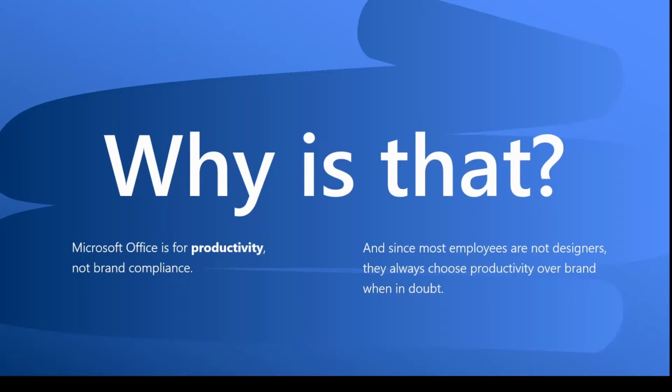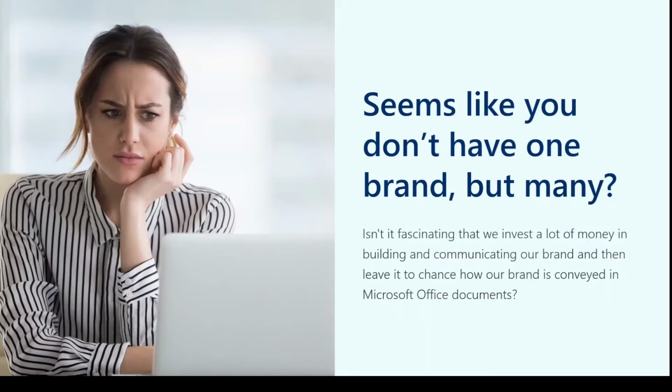Well, you're not alone, by the way. It's a widespread challenge, but quite simply put, Microsoft Office is used for productivity, not corporate design compliance. And since most employees are not designers, they will take the path of least resistance and choose productivity over brand compliance. Now, what's the result for your brand? It's quite simple. You feel as though you don't have one concise brand identity.